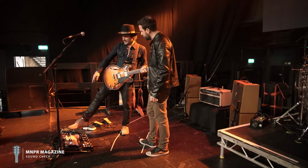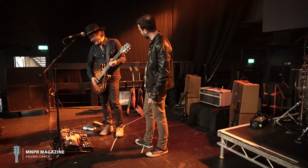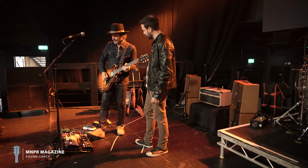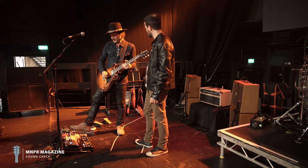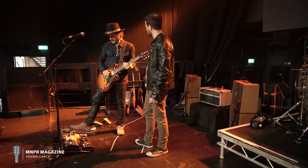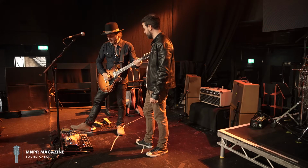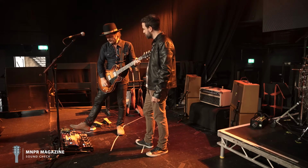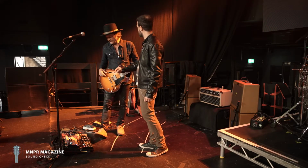Yeah. So the next one is the Klon. This is the KTR version. It's a little smaller one. That's with both of them on. And you can hear it by itself. The Klon pushing the Nordland or the Nordland pushing the Klon? Nordland pushing the Klon, yeah.